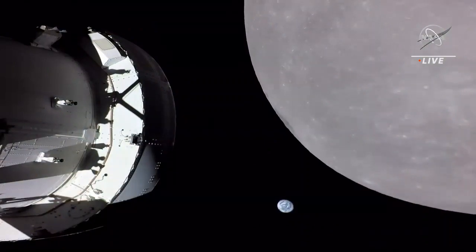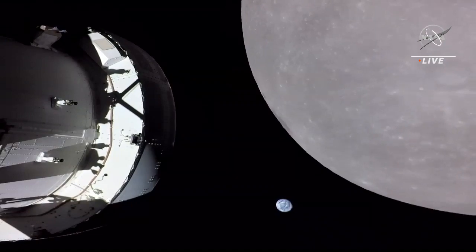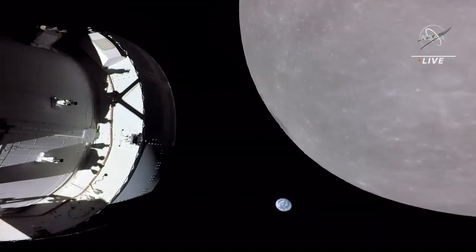But we will downlink those particular high-res videos that we took continuously, both when we were on the backside of the moon and as we were coming through. So it will take us a few days to get those particular images done. The question earlier was about, can we get specific images of the Apollo 11 site?